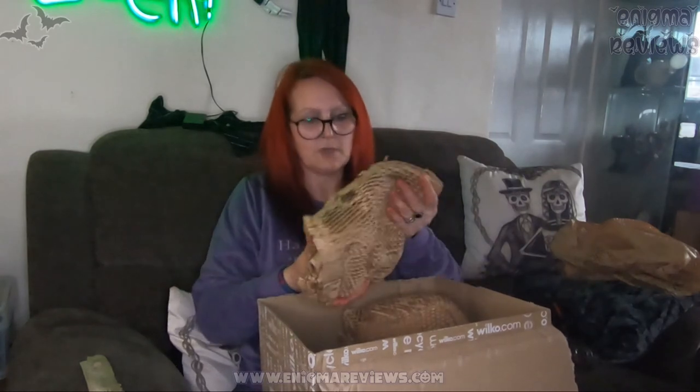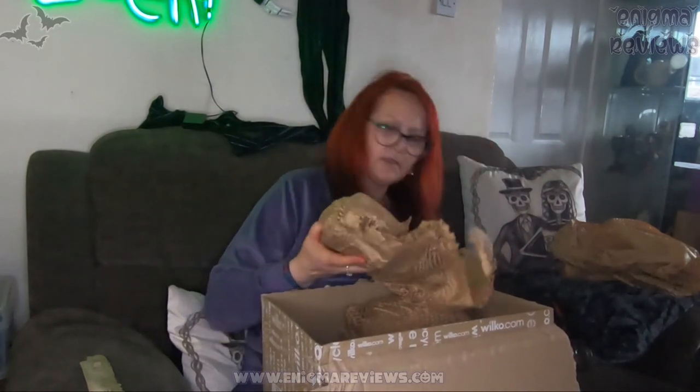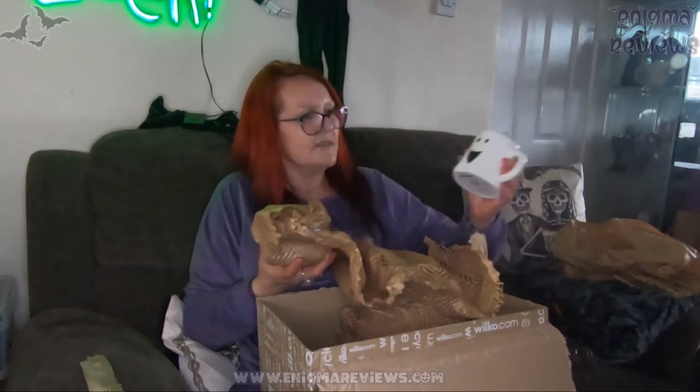My second item, again, well wrapped up. I think there's two items in here. Oh yeah, there is. I bought two of these. Oh, did I? Oh, I must have done. Yeah, I must have done. So I bought two of these, guys. Oh, they're so cute. So I got two of the ghost mugs.